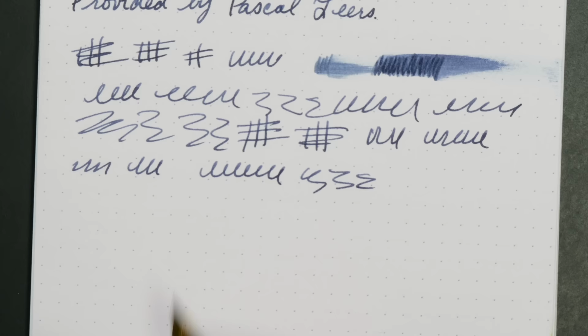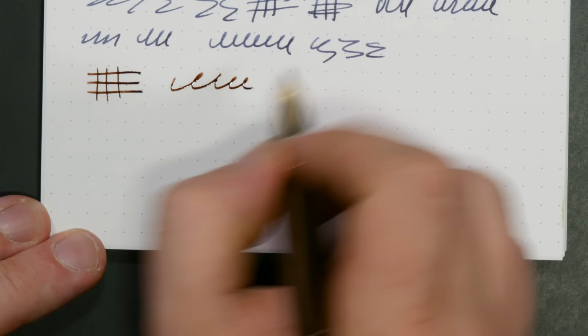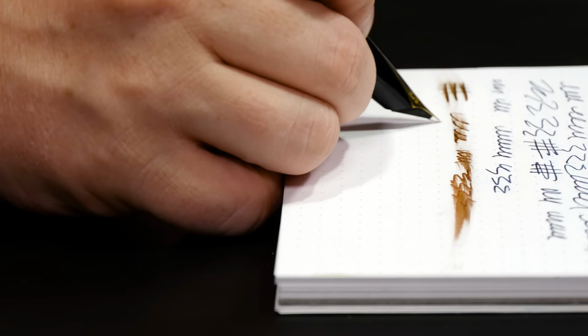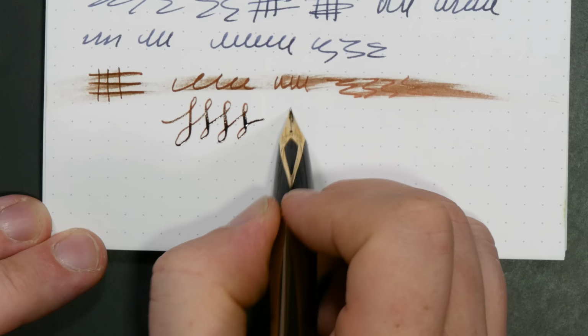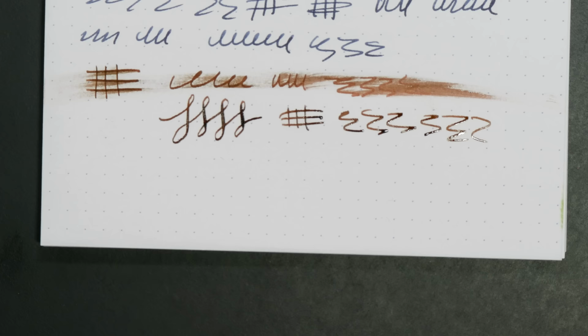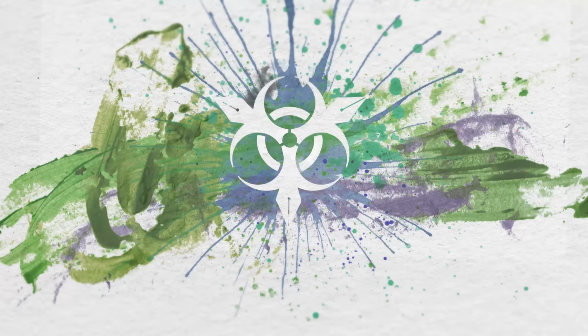So you can see here, these are the vertical strokes. These are the horizontal strokes. And it's a medium architect's nib. It's not a wide, broad or anything like that. But look at how wet that is. It's nice, flowy ink. And there's a little bit of give to the nib. It really is just a gorgeous, gorgeous writer. Both this one and the regular medium, which I used earlier, I cannot say enough nice about this nib. It is a superb writer.